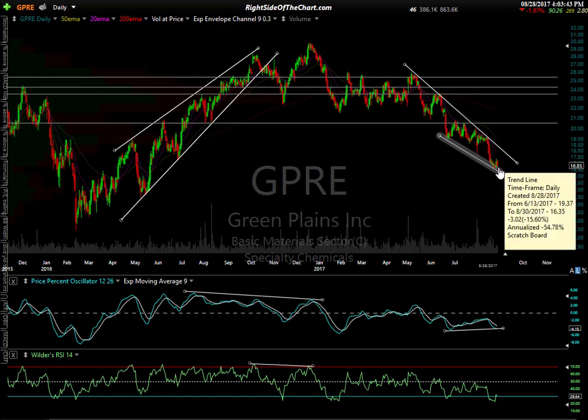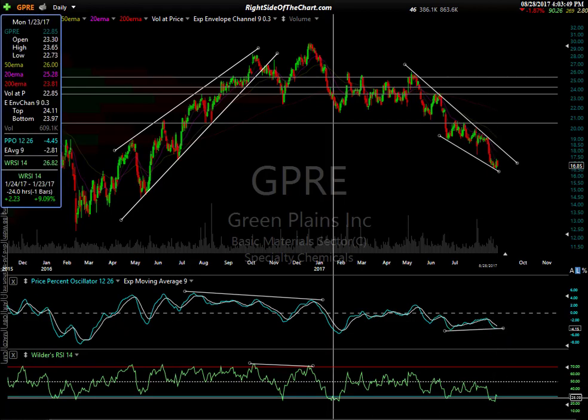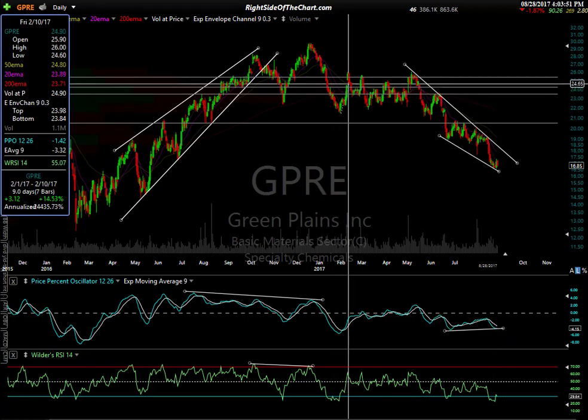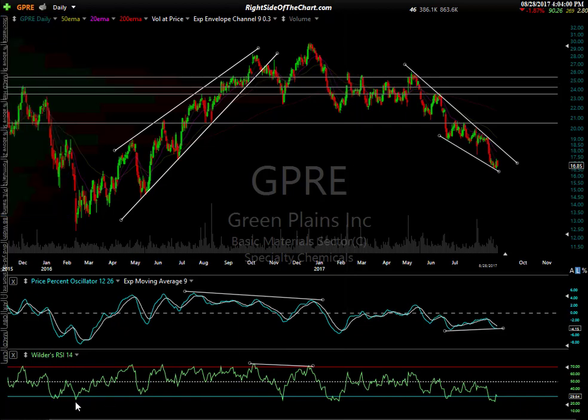GPRE, bullish falling wedge, we're at the bottom of now. Again, like everything else, waiting to see these divergences confirm. Oversold. As you can see, we're oversold back here, and that last time we were this deeply oversold, at the same levels, we had a 20% rally in just a couple weeks in the stock. Oversold back here, and that led to the big trend.